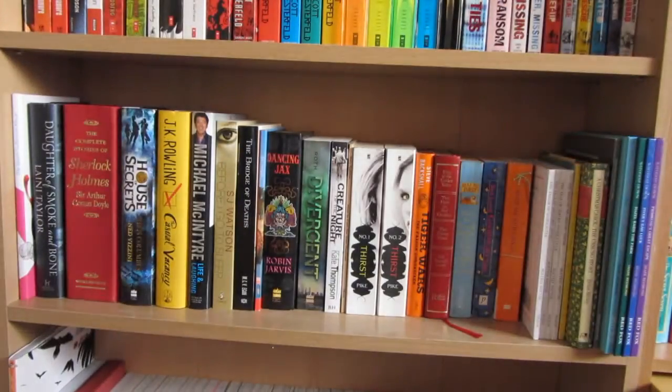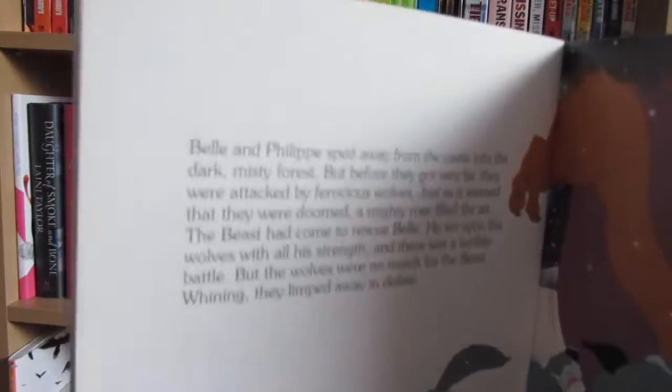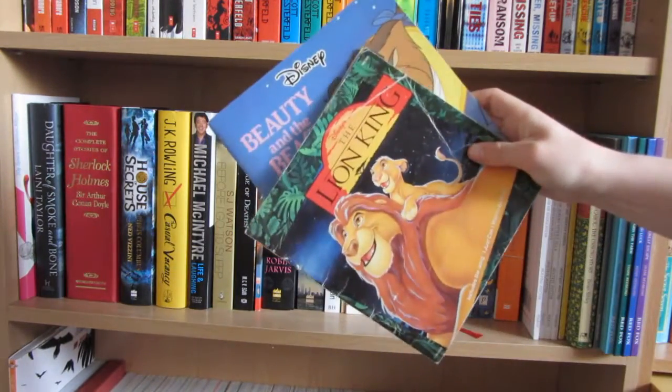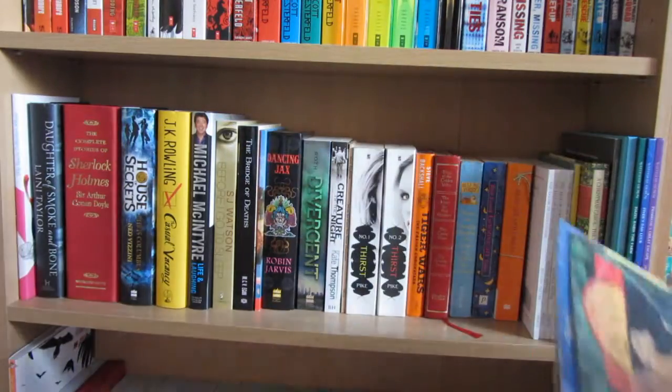So it's basically like that. And the Beauty and the Beast one's pretty much the same. It's just like a storybook with writing in big font. So that's kind of cool. I do like reading those because it's like an easy and quick way to basically watch the film, but you're reading it instead, so it's cool.